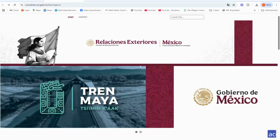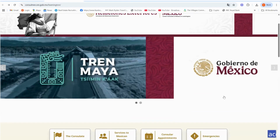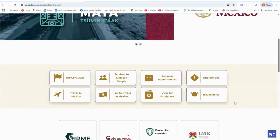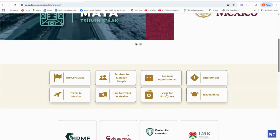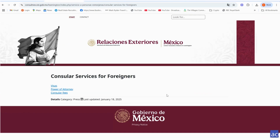And from there, you would get to this first page of the website. This is their main page. And from there, what you want to do is go down to visas for foreigners. So there's lots of things here, but that's the one that you're looking for, visas for foreigners. And what I'm going to do is step you through the different information that they need in order for you to show up and actually get your appointment and get your temporary residency.